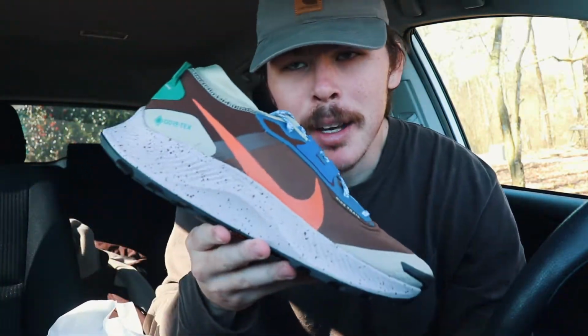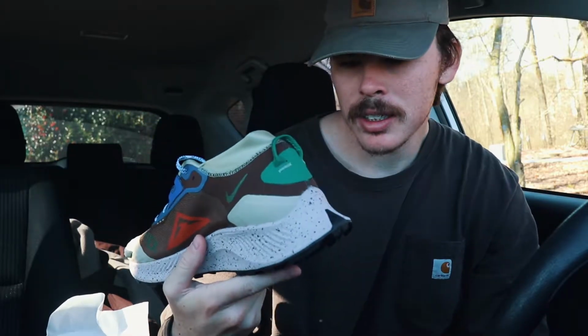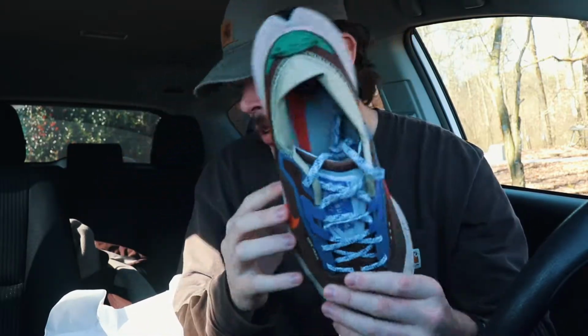So we got some trail shoes in the mail today. This is gonna be the trail shoes I'm gonna be using for the Lake Martin 100. Got them in a few weeks before the race, so I could, you know, break them in and stuff. And you had to go with Nike. This is the Nike Pegasus 3s Gore-Tex edition. It's supposed to be waterproof.